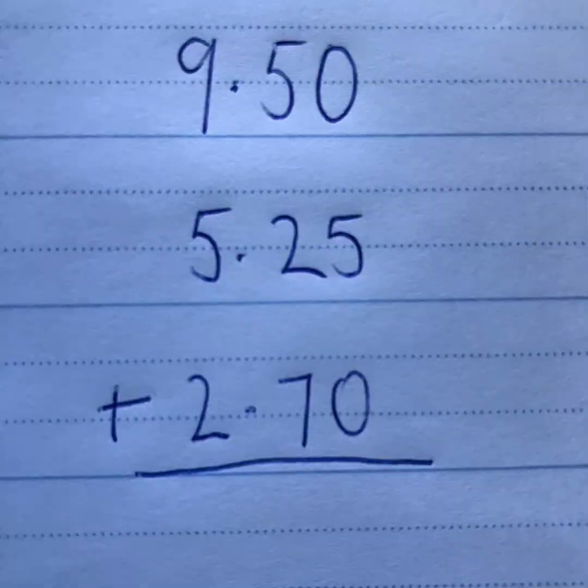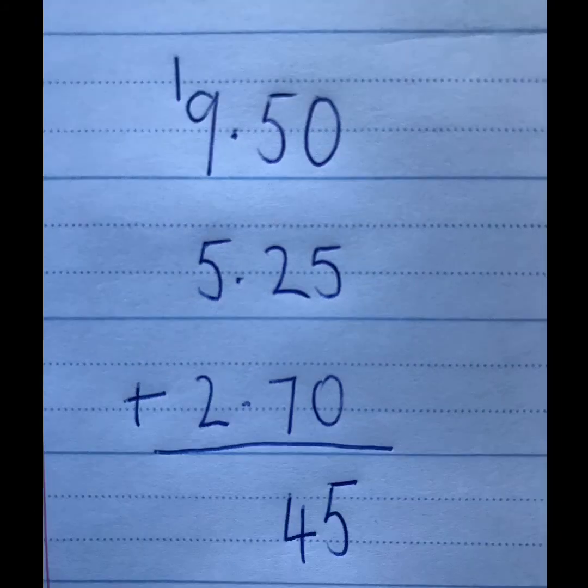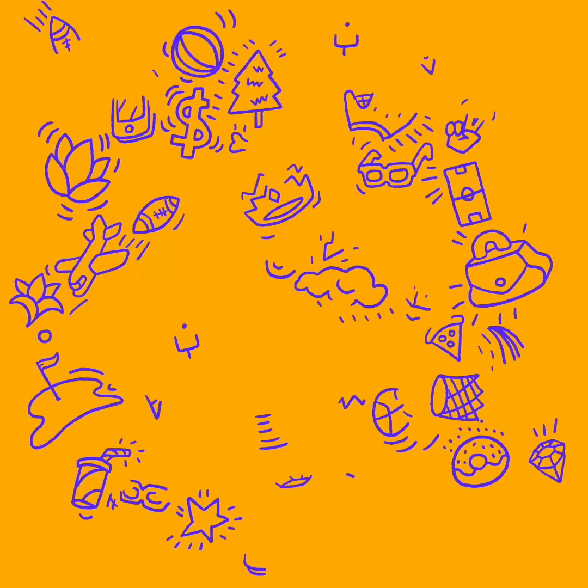purchased. So as we did before, we line them all up, making sure the decimal point is lined up. And we start from the right hand column. 0 plus 5 plus 0 make 5. Next column, 5 plus 2 plus 7 adds up to 14. Put the 4 down the bottom, carry the 1. Don't forget to add the decimal point. And then add up the dollars column. 1 plus 9 makes 10, 10 and 5, and 2 more make 17. So $17.45 is how much you spent.